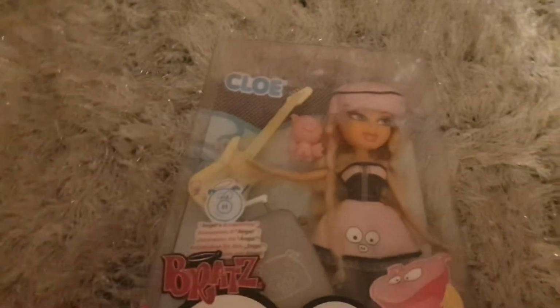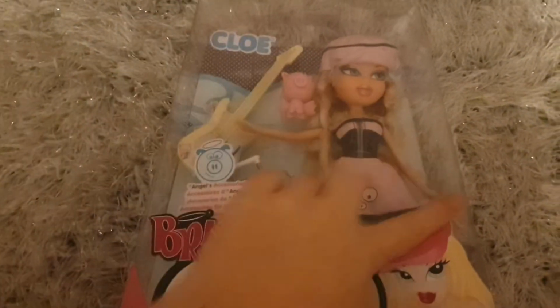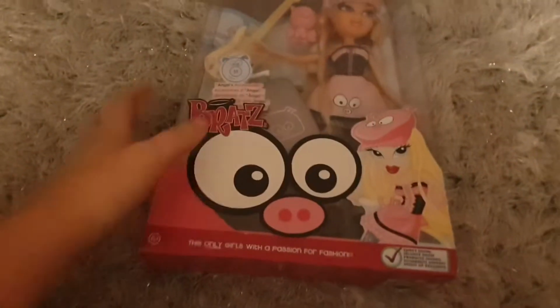Next I have another Chloe. Surprisingly, Chloe's not my favourite, Jade is, but Jade's harder to get a hold of than Chloe. Anyway, I have this Pig Chloe. I don't know what collection this is. I just really love the packaging. I really do love her, and I love this artwork. I don't know what collection she's from, but again I got her from eBay. All of my dolls are pretty much from eBay.